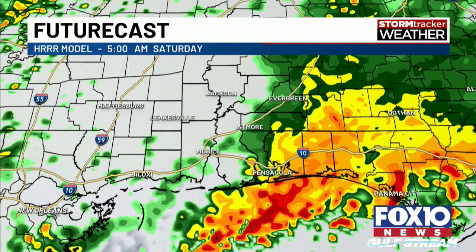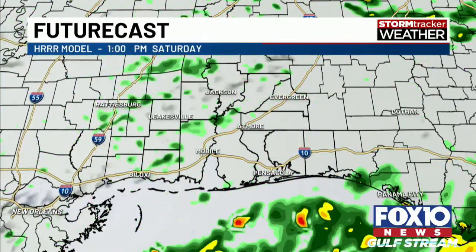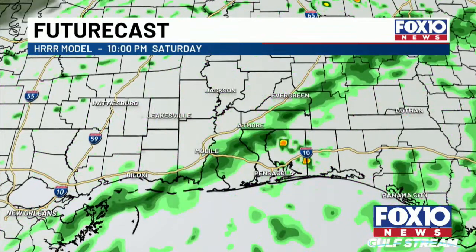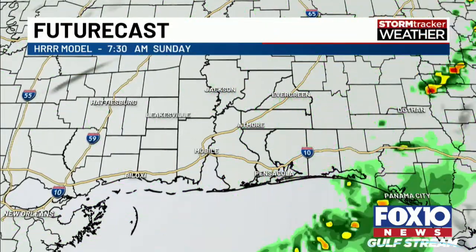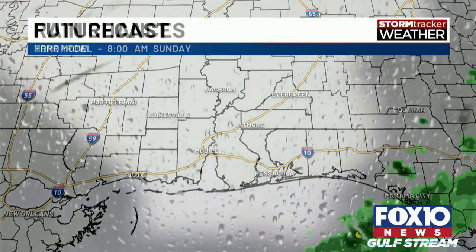This forecast model does try to clear us out a little bit earlier, like late morning instead of early afternoon. But then once we get later in the day, we do have a continuous development of showers through the day on your Saturday, off and on, and continuing late into the day on Saturday, until finally on Sunday we begin to see some of this kick out. So these forecast models are constantly updating. We're constantly getting a new look at this.